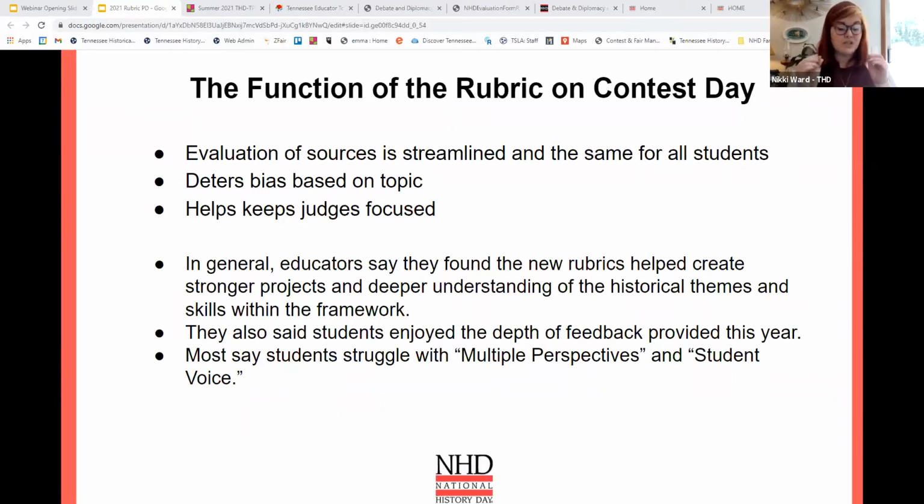So making sure that the rubrics this year, and I realized I didn't have a picture of what they used to look like. They used to just have historical accuracy: superior, excellent, fair, and you just marked which one it was. Now they have criteria within each box. So it helps there not be a misunderstanding between judging groups of what superior looks like. It is much more clear.